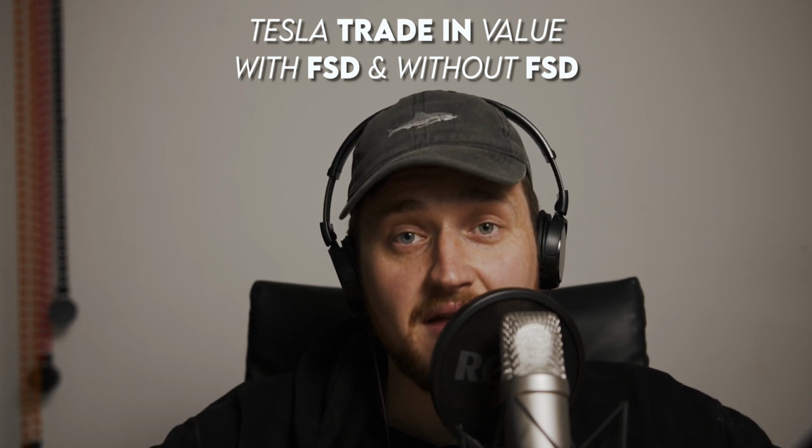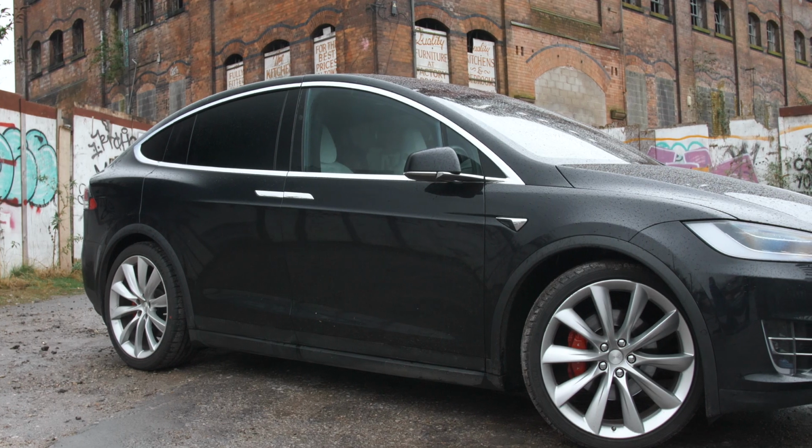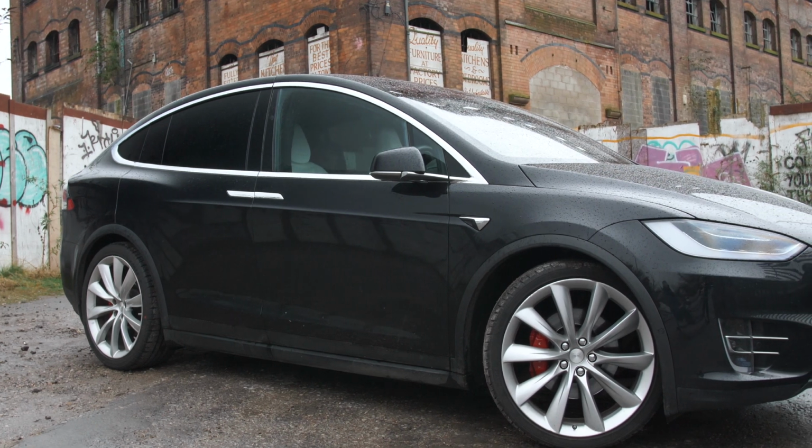So, I've hatched a plan. Recently, I decided that I was going to be buying a Tesla Model X. I've also pre-ordered the Plaid Model S, and for me, 3 cars is way too many cars to have on the driveway. So the idea came up that the Model 3 has to be sold. So that's what I started doing. I started getting valuations, started looking on eBay, all that kind of stuff.